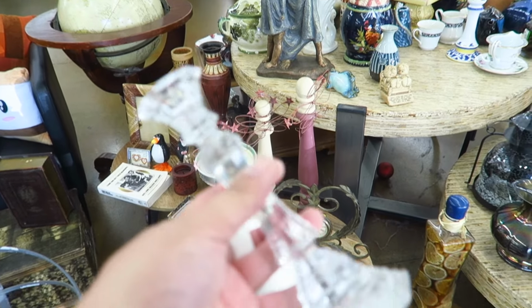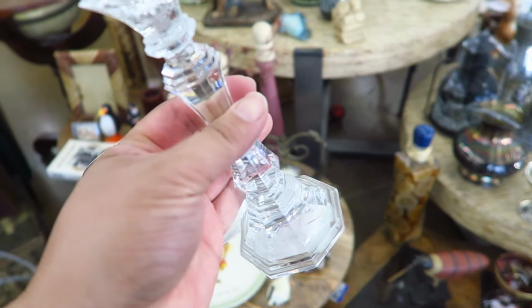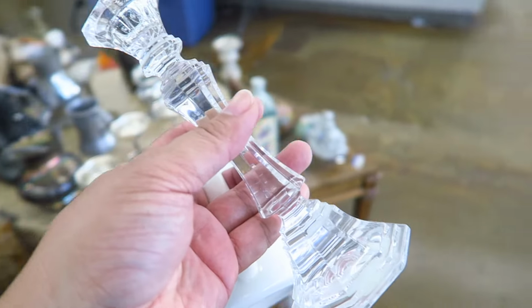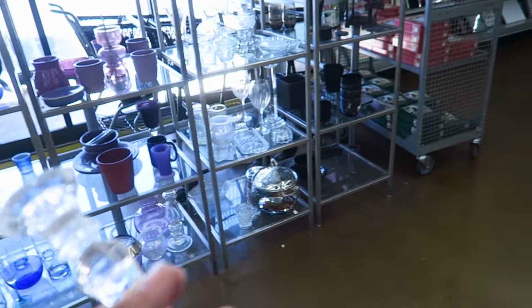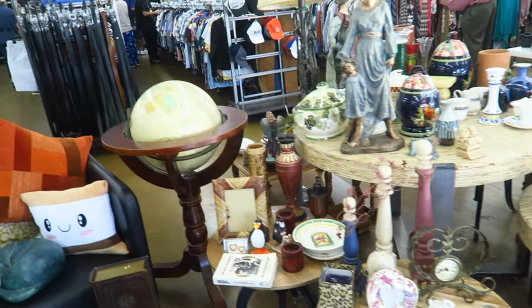I just picked up this really cute little candlestick holder. It's a Wedgwood, but there's only one. I wonder if I could find the other piece. I'm gonna walk around and see if I can find it. So wish me luck. It was sitting right here. There's only one. Okay, I looked all over the place. I don't see it, so I think I'm gonna have to leave it. Though you can always mix and match these things, but it's $4.